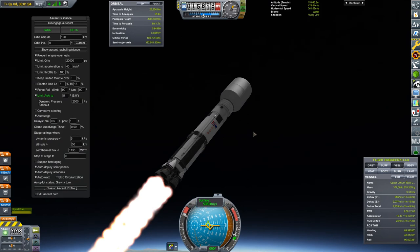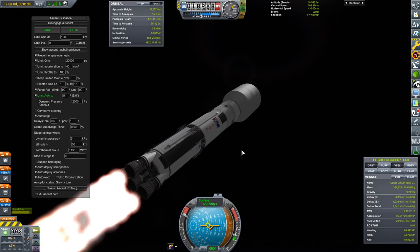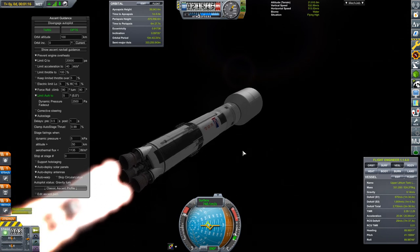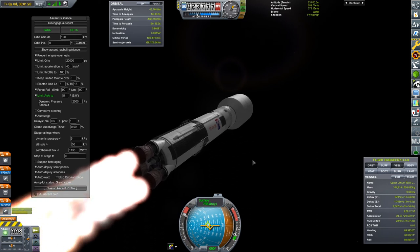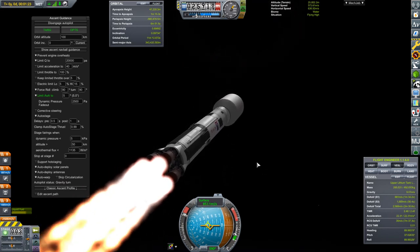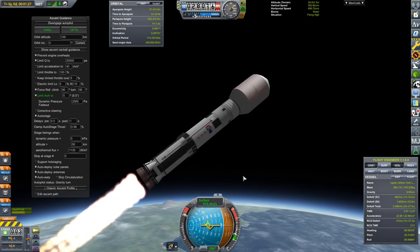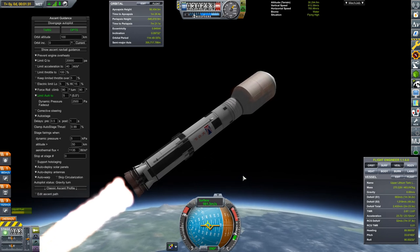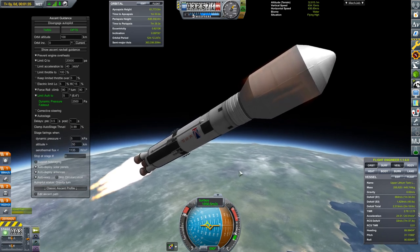Alright. Main engine, start. And that's going to burn for about another minute or so. A minute of in-game time. Because the game will slow the time down to help the physics engine keep things from coming apart, if it needs to. And there's a lot of bits here, so not surprising, it might be running a little slower than real time.